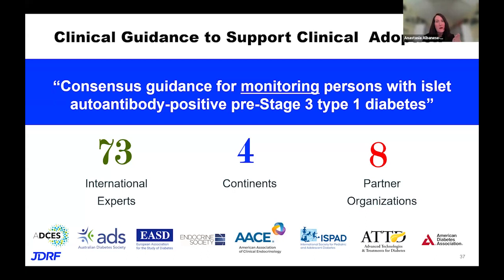If someone comes back positive, I need a very clear process for what to do next to support them and to protect them from DKA and to make sure they get the support, both psychological and educational, and also clinical and medical support that they need.